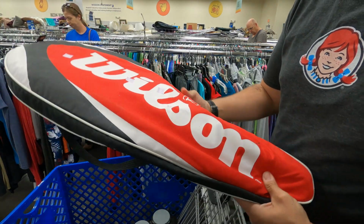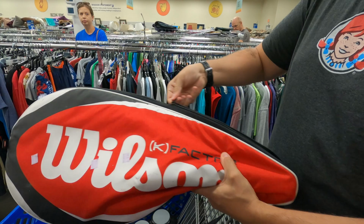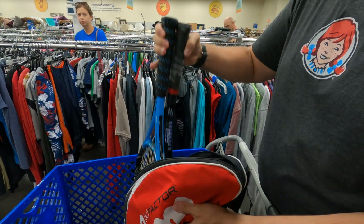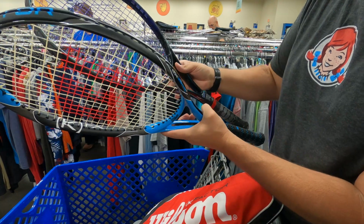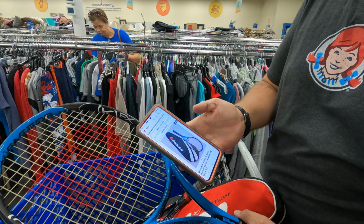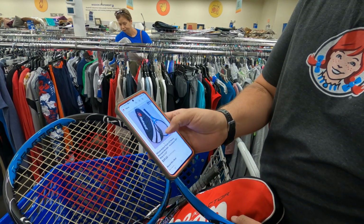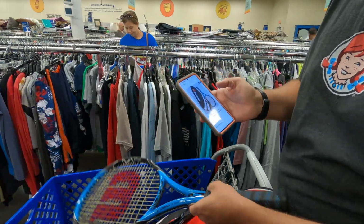So I found this bag. I only want $2.95 for it. So Wilson should be tennis rackets. Feels like there's more than one in here though. Yeah, there's 2. I have to look them up. Alright, so here's the Wilson tennis racket. Got a different case, but this one sold for $39 plus shipping. So we'll grab that for $3.